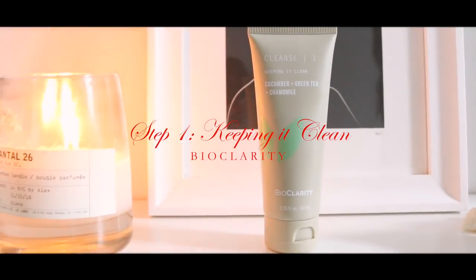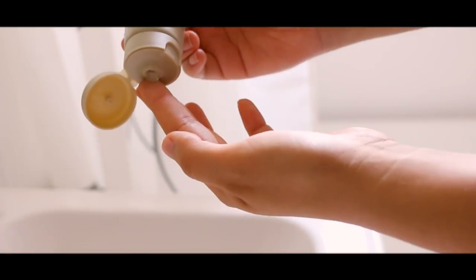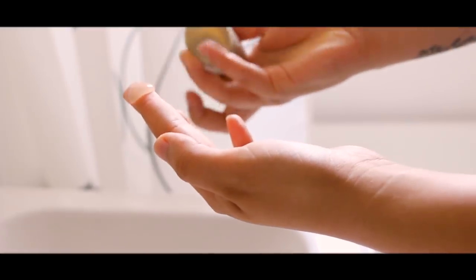So now that we've got that nasty makeup off, I am going to further clean my face with the Step 1 Cleanser by BioClarity. This cleanser is packed with botanical ingredients like cucumber, green tea, and chamomile that leave the skin feeling fresh after you wash. I find that it really takes off any dirt, pollutants, and oil right off my skin. I do want to make sure and wash over the eyelash area just to get all of the excess mascara off my eyes. Now my face is feeling fresh and completely clean of that oil residue I had before, so I'm really digging this stuff.